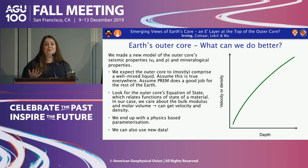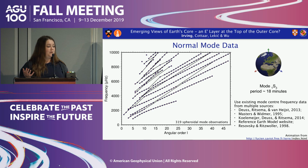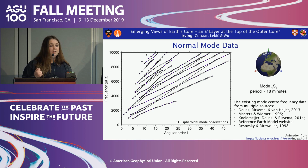So the data that we're using to perform this task are normal mode center frequencies. We've taken them from multiple sources. Center frequencies of whole Earth oscillations, or normal modes, are particularly sensitive to 1D structure of the Earth. So these normal mode data are a really good way to interrogate the 1D or radially dependent structure of the Earth, and in particular for our case, the outer core. So these vibrational frequencies are our data.